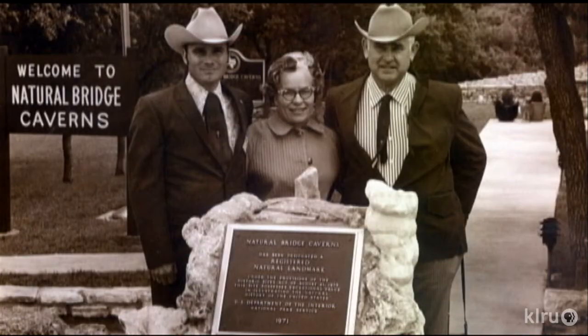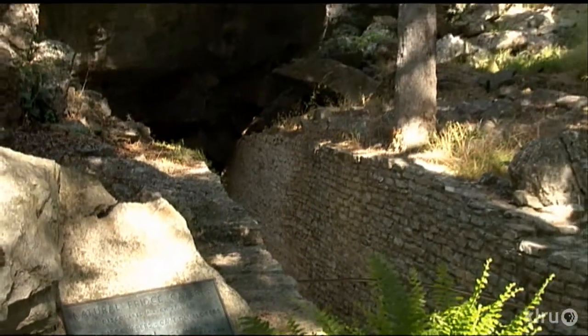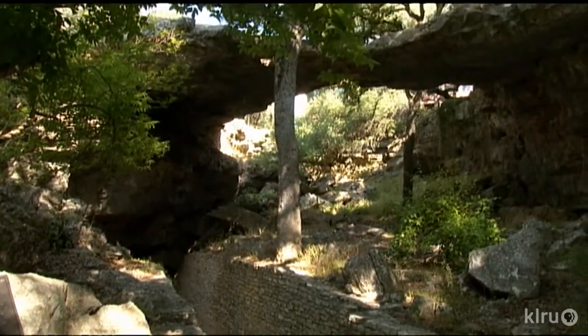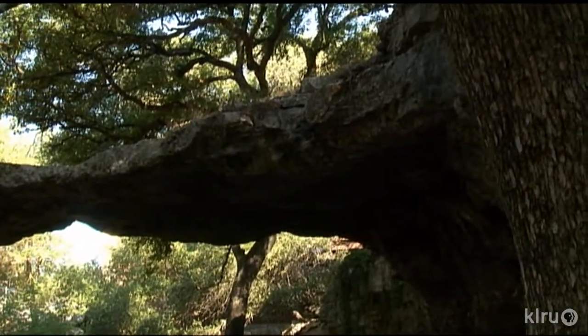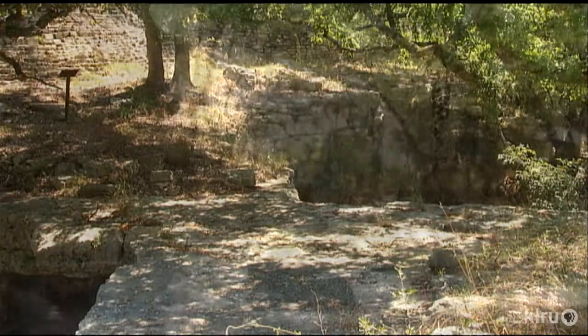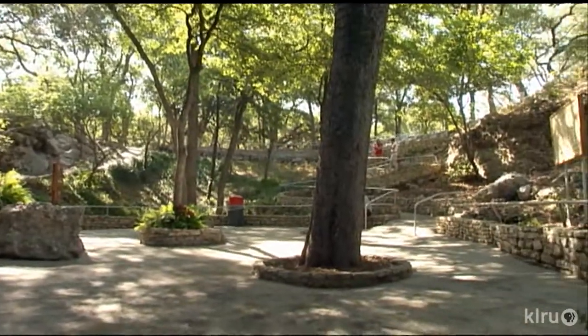By 1964, Reggie Wiest, his mother Clara Wolf Wiest Heidemann, and her husband Harry had developed and opened Natural Bridge Caverns to the public. This is a natural limestone bridge that was once a part of the ceiling in a very large room in the caverns. Over tens of thousands of years, groundwater dissolved limestone that eventually led to its collapse, leaving a sinkhole.